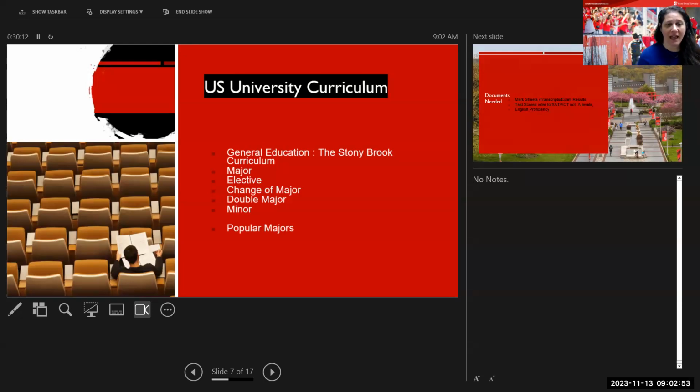There's even things like double majoring. So again, you might have had in your head that you want to do business all along, but now you've come and taken an art class and want to double major in art. You can again change your mind and change your major completely. You can also minor. A minor is a smaller major.